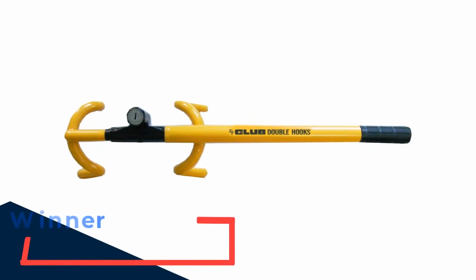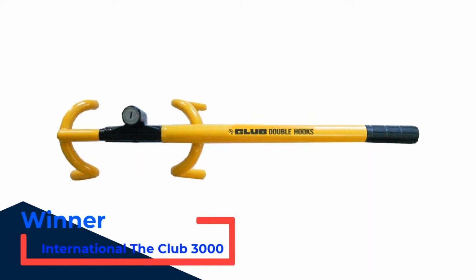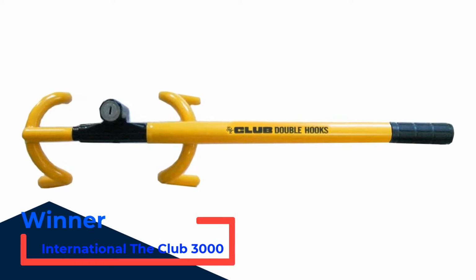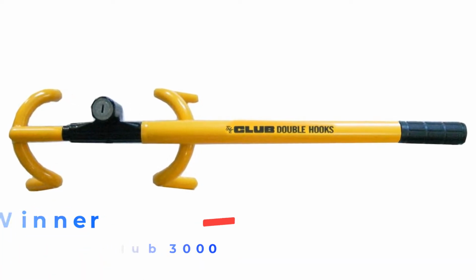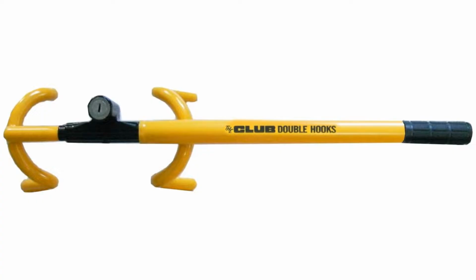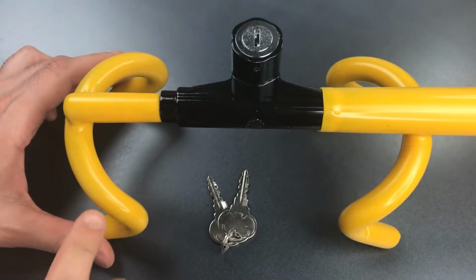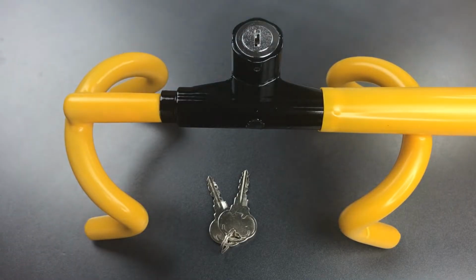Number 1. Winner International. The Club 3000. The Club 3000's bright yellow plastic coating makes it easy for a thief to spot, and its double hook design makes it hard for a thief to remove. It was the locking device's twin hook design that put it in our top 3, because the 2 hooks automatically make it twice as hard for a would-be thief to cut it off your steering wheel.